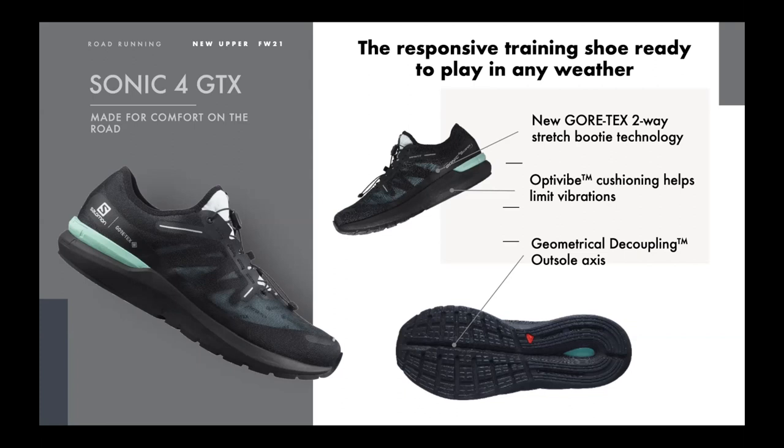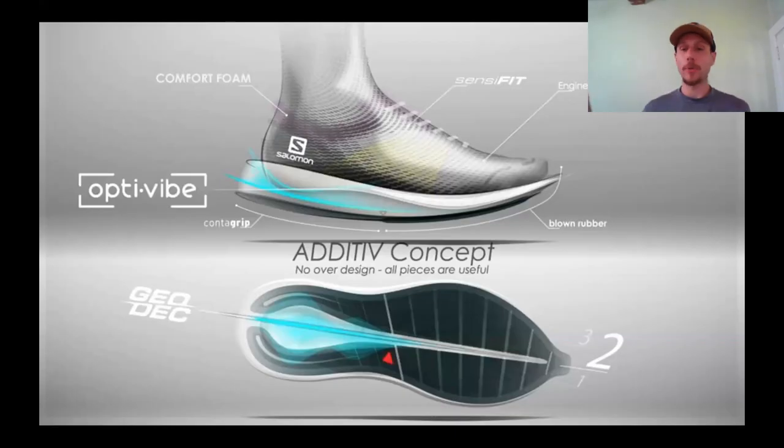A few unique Salomon technologies that we've put in there are actually something that we call geometric decoupling, which is this line that goes right down the center of the midsole. It effectively divides the shoe into two different pillars of support. We have the outside and the inside. And this line shifts across the shoe, depending on which model you're in, to help really customize that support for each different type of runner, whether we need a little bit more snap out of the shoe or a little bit more protection from the shoe.